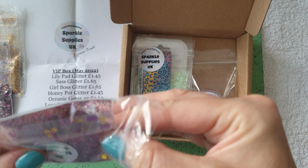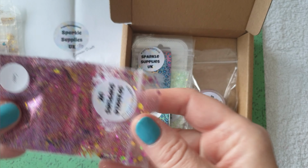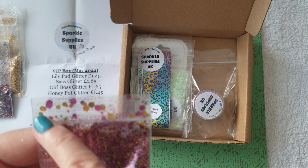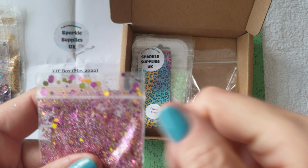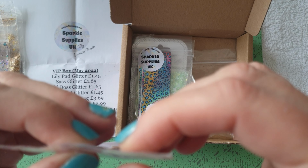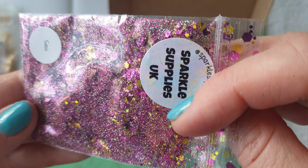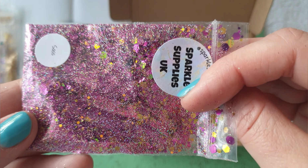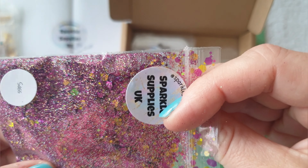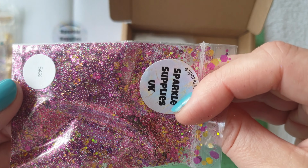Let's do the glitters. So next up we have Sass. Now, Sass is a beautiful pinky purple colour and it's got gold, so you've got those chunky hex pieces and smaller hex pieces and some fine as well in there. I think that might be a little bit loose. Yeah, that is beautiful. That's gorgeous. You've got that shift as well in the gold into like a green. Oh, that's beautiful.